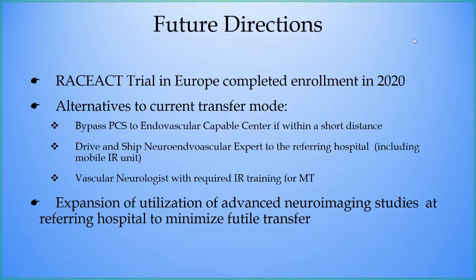While in the French group, they probably just based it on the CT angiogram from the referring hospitals, and took the patient directly to the angio suite for the treatment. I didn't look at the details about how much difference there was in the outcomes between these two groups. So probably the French group may have more cases of mechanical thrombectomy, but the outcome may not be as good as the MGH group.